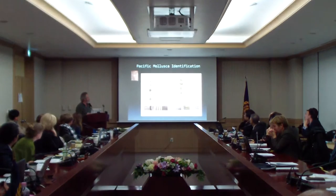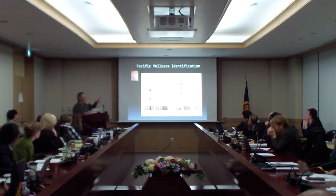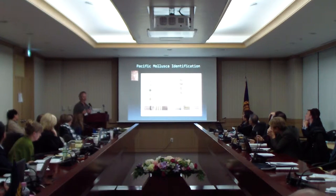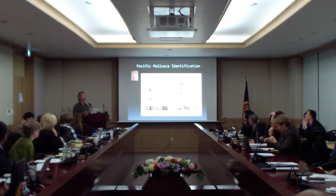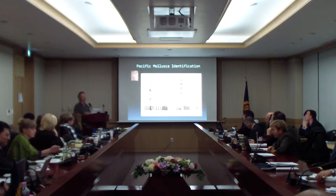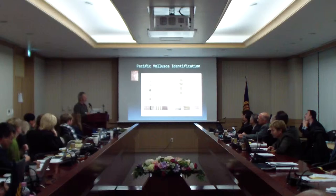And along with keys, I put together tables. So I'm not satisfied with family level identifications. I'm not satisfied with generic identifications. I want it done to species if we can do it. Sometimes they're too small, or sometimes they're damaged and you can't do it, but I want to see you do it if you can. And so I put together tools to do that.